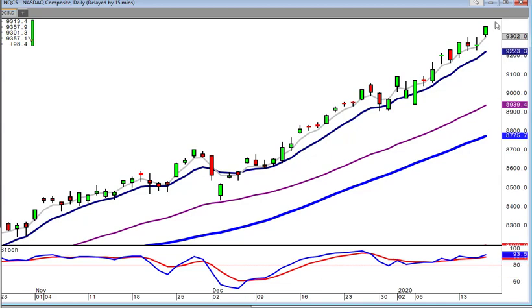You still need to see a dramatic sell signal and a close below the T-line to tell us there's now a new change of investor sentiment.